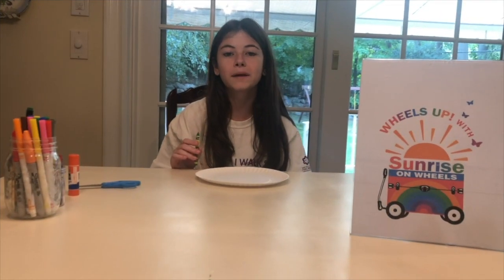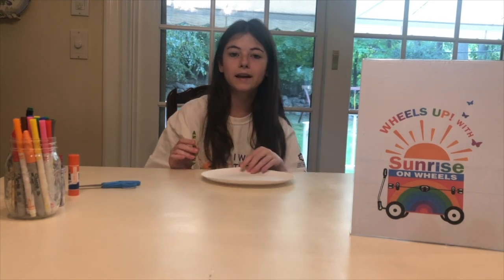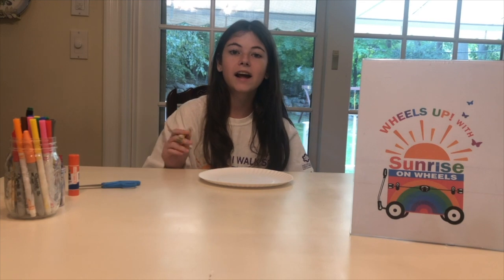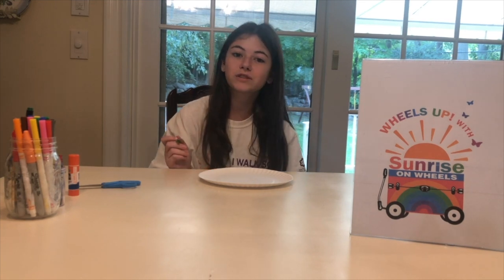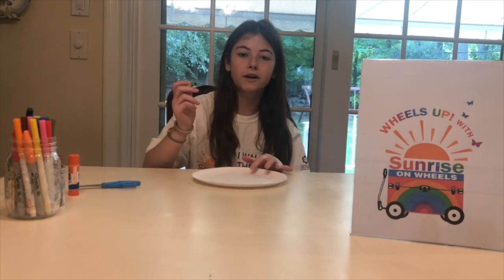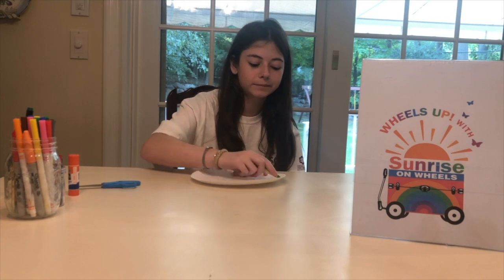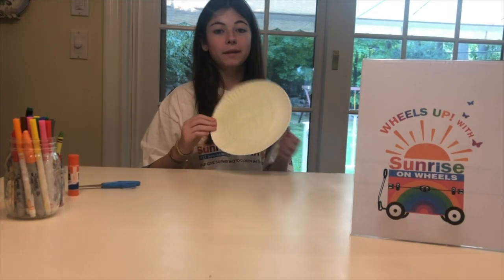So first, we're going to make the Statue of Liberty's crown. So you need your paper plate and your green crayon. And I'm going to color mine green because today it looks green, but it actually used to be a copper color. So first, I'm going to color my whole entire plate green with my green crayon. So now I colored my whole entire plate green.